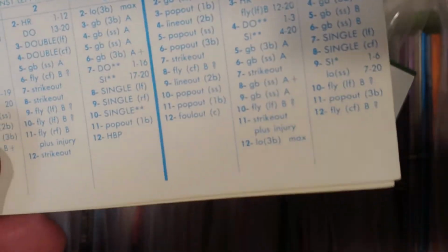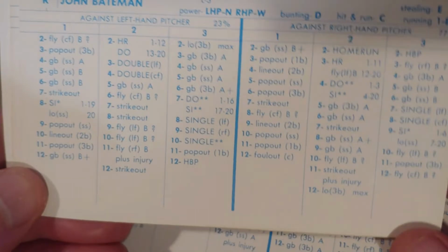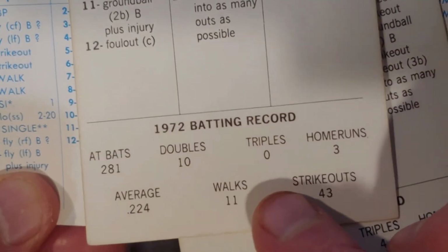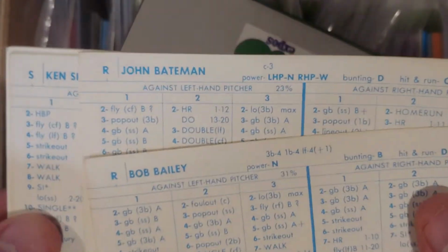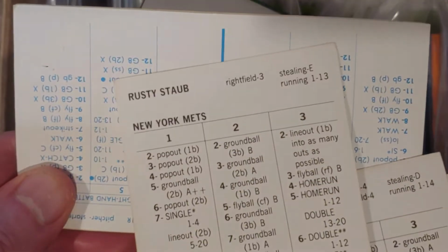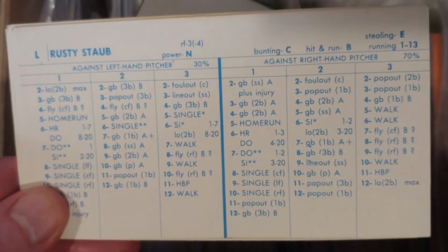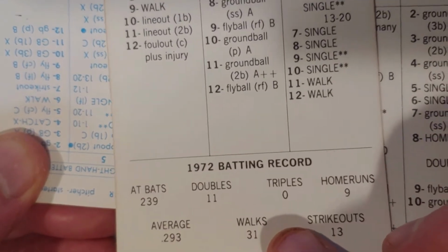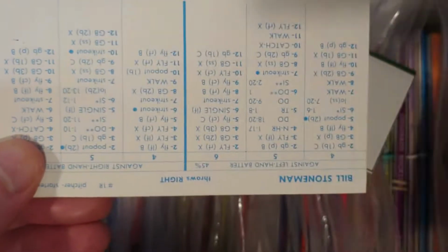71 was kind of ordinary. And this was also not the particularly great year. Bateman. He has a full season as a catcher in 71. Now he's starting to play less. We like Singleton in 73. That's his big year with the Expos. And is Staub still with... Now he's on the Mets. You could see he does very well with his first season with the Mets. Pretty similar to what he would do, but the plate appearances aren't there.